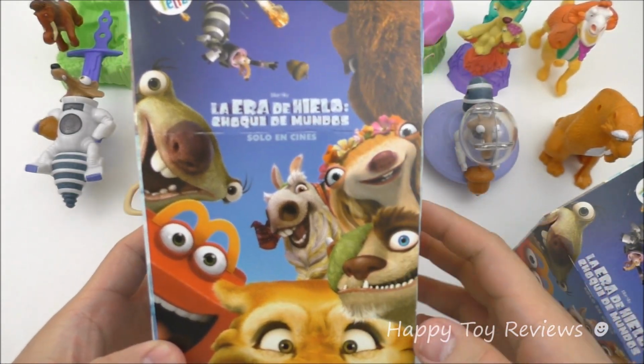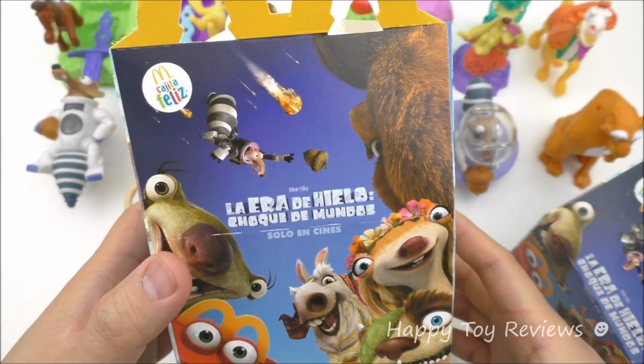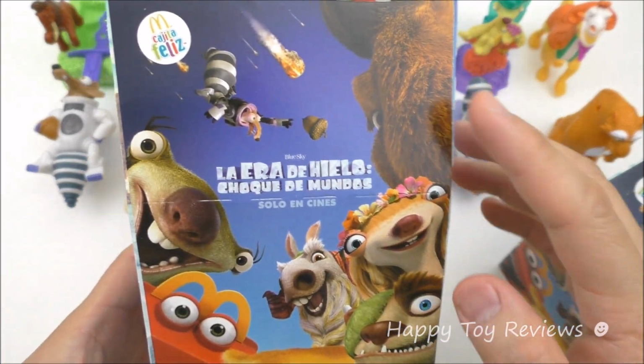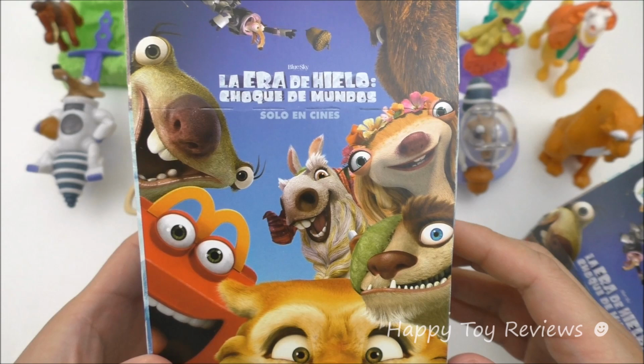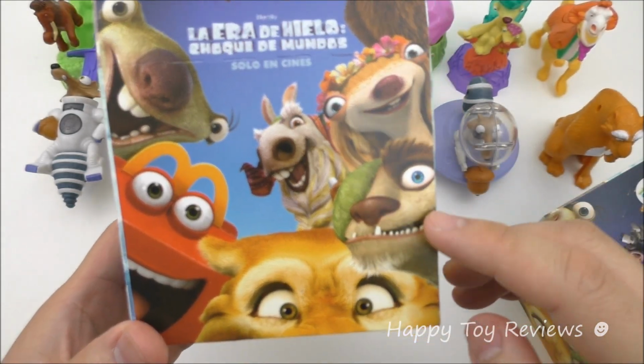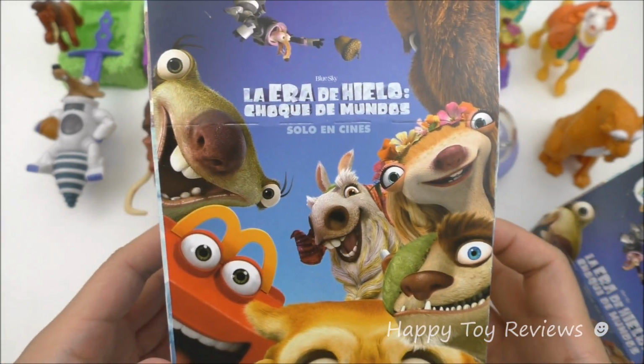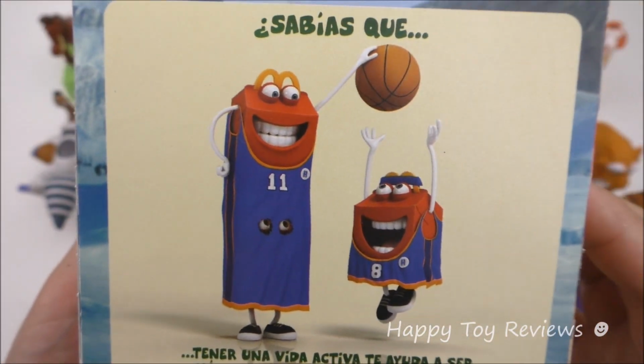So here we have our heroes. So you can see we have Sid, we have Scrat, always pursuing his elusive acorn. We've got Manny, we've got Brooke, we've got Shangri Llama, we got Buck, the one-eyed weasel, and we got Diego, and we've got Happy. And on this side here, we have Happy playing basketball.